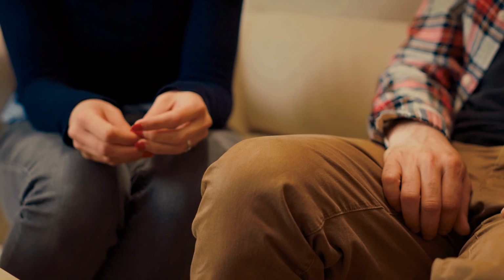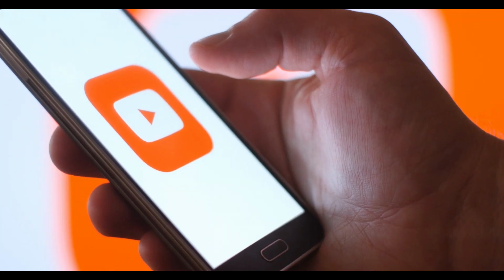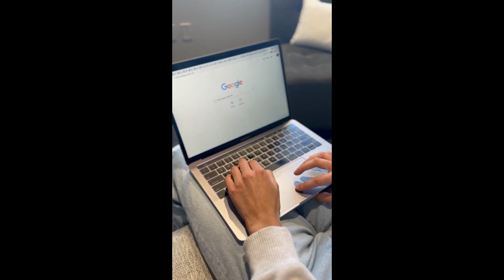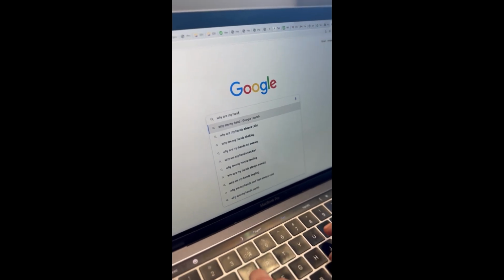For most, the diagnostic process begins with you. You start to notice the symptoms of carpal tunnel syndrome in your hand and begin to wonder whether you might have carpal tunnel syndrome. Many turn to family and friends to discuss their symptoms, as well as Google and YouTube. You ask questions and search for answers to understand if what you're experiencing is indeed carpal tunnel or not.